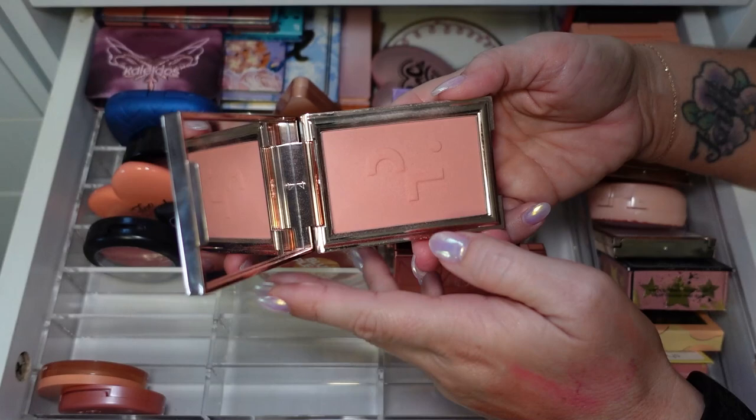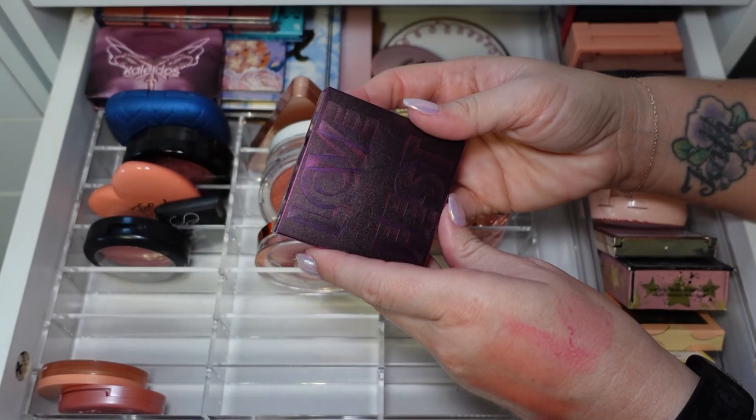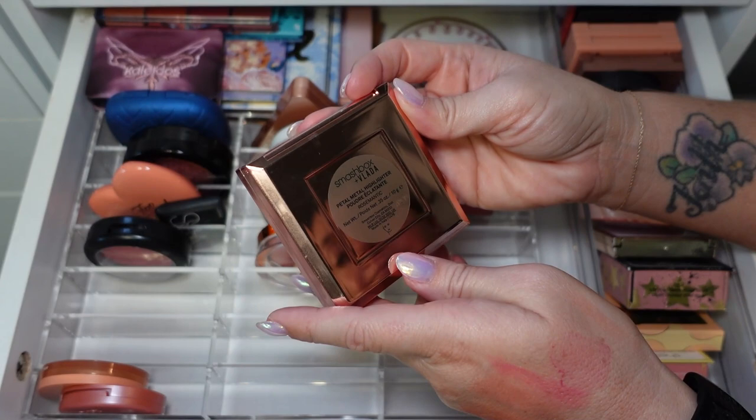I love his blushes. NARS Orgasm, you guys know I'm not getting rid of this. And it's the massive size. It's stunning. Huda Beauty Love Fest. I just used this when I tried out the Pretty Grunge palette. This is in Toasted Tangerine. It is beautiful. I don't know if you can still see the shift. It used to say love. Smashbox and Vlada, the Petal Metal Highlighter. I have it in the blush drawer because I use it as a topper sometimes.